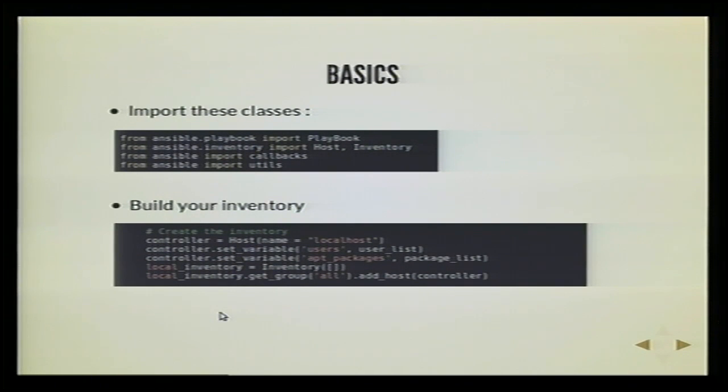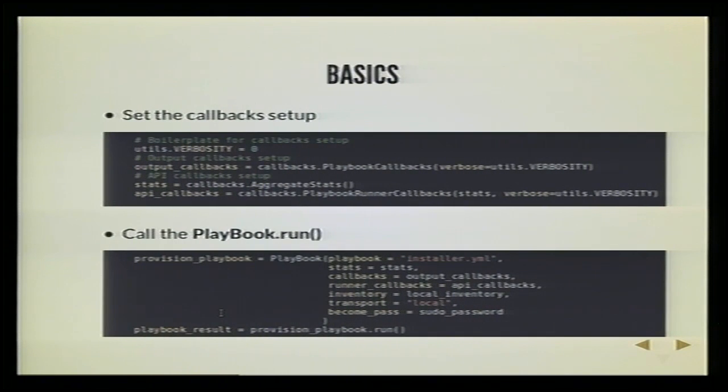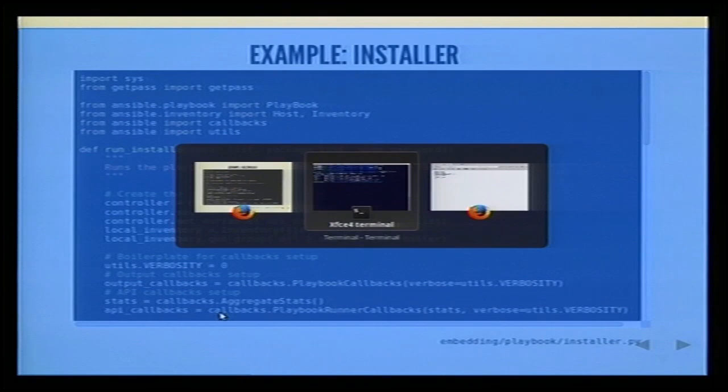In this case, we're also using host variables because in this example, I'm going to attach some information to the inventory, the list of users and apt packages I want to install and create. You have to put some boilerplate code just to set the verbosity of the execution of the playbook, and also to register the typical callbacks for the runner and the playbook. And finally, creating a playbook instance and using the module run, specifying the playbook. In this case, the playbook is example.